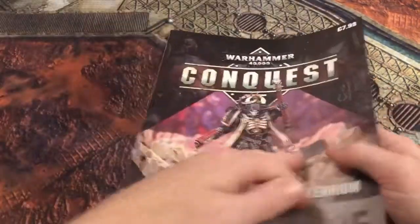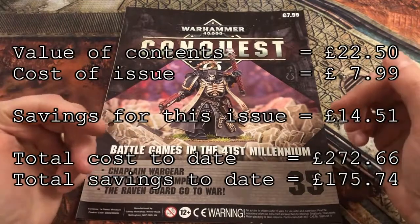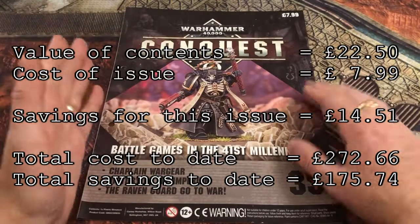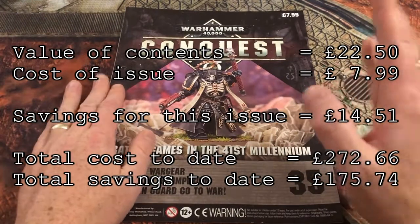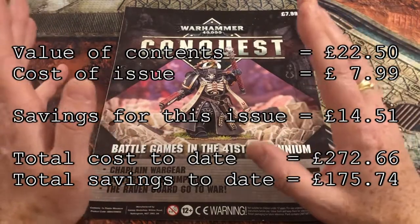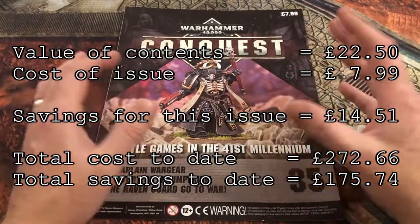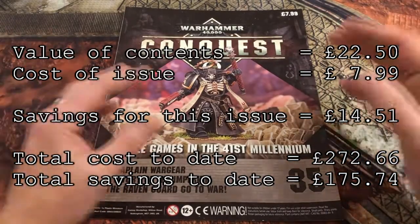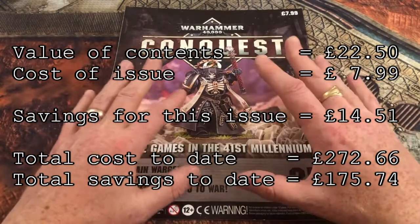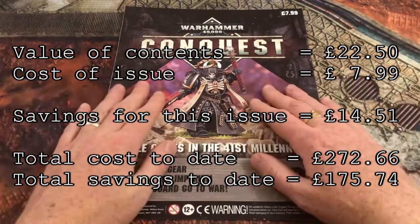For now, as I always do when I review these magazines, I'm going to put up some running costs. These costs are the cost of subscribing to the magazine and paying $7.99 an issue versus the cost of purchasing all the products that you get with the magazine at retail prices from Games Workshop Direct. It doesn't consider online discounts, bulk buying, or purchasing starter sets and breaking them up with your mates, and it also doesn't consider the value of the contents of the magazine itself. It's just the price of the products side by side.